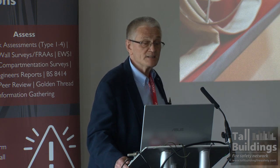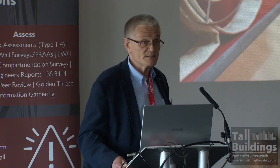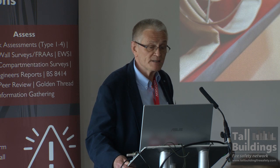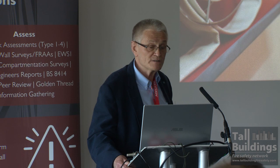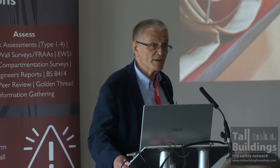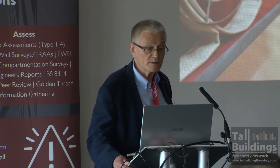Some other things it says: that a communal fire alarm system, if it is installed, should only be used to call a manned alarm receiving centre in unusual circumstances. It doesn't imply or say what those unusual circumstances are. And it doesn't consider the benefits of a communal alarm system being used to call the fire and rescue service, especially for vulnerable people. I'm thinking about people on their own in flats who, from the figures that I've seen, are quite often the victims of fires, but they die in ones and twos.